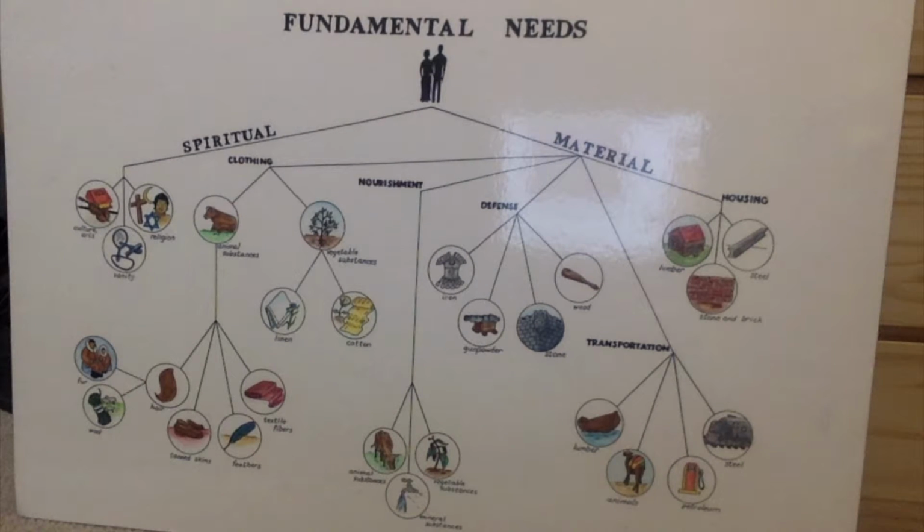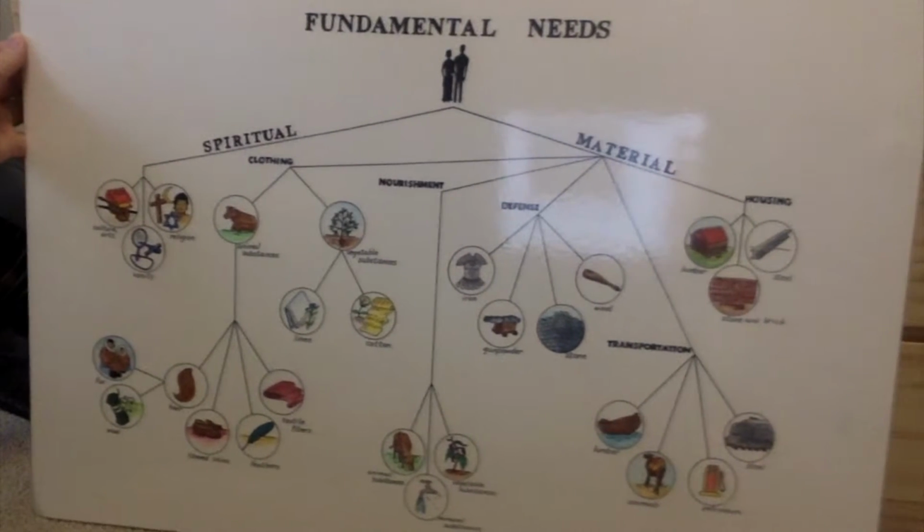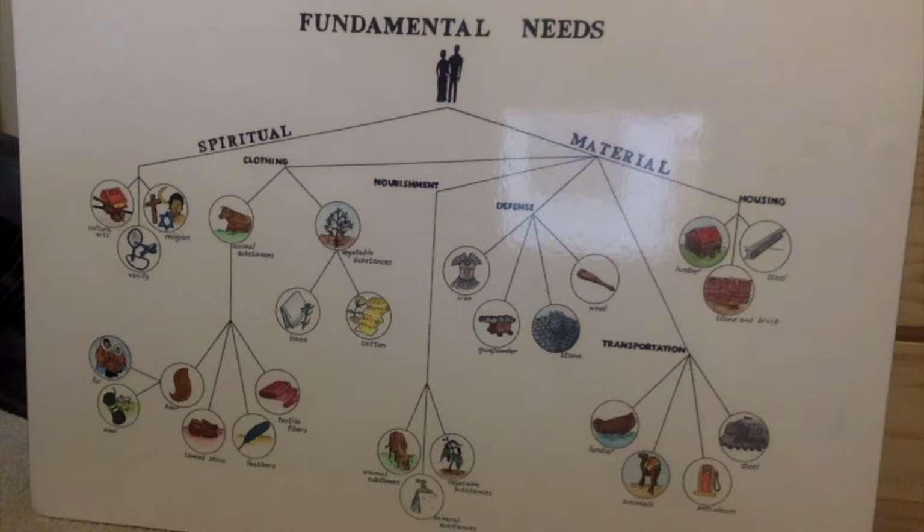Okay, everybody. So, we're going to talk about fundamental needs today. All right, now I know some of you have definitely had this lesson, but what I wanted to do was look at it maybe in a little bit more of a deeper manner today. So, we're going to go over what this chart shows, and then we're going to go over some follow up work options. As humans, we know that there are things that we absolutely have to have in order to survive.